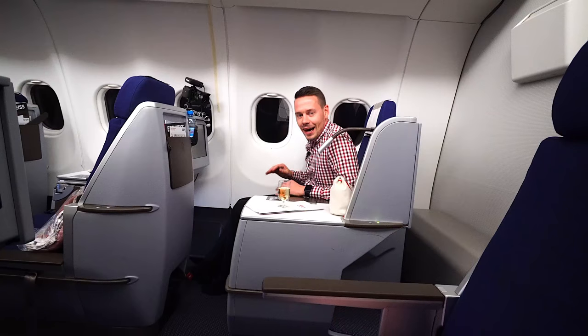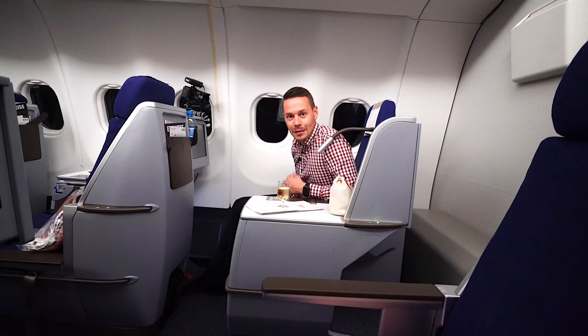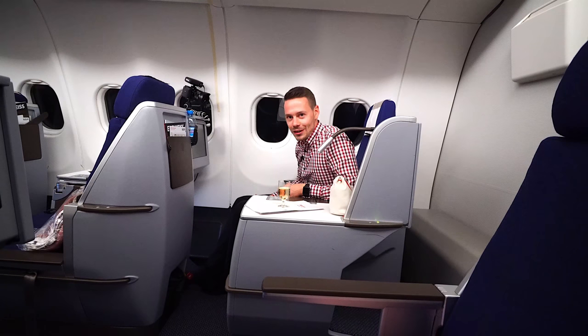Today I fly with Edelweiss Air back to Europe in the A330-300. I hope it's a really good flight. It's a business class flight and the cabin is empty, so I think it is a good flight. I will show you the service, the seat and the meal just after the intro.